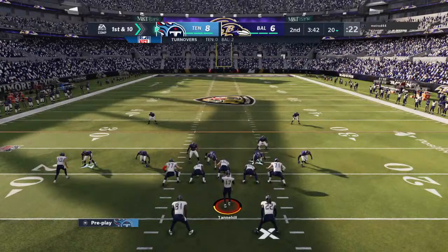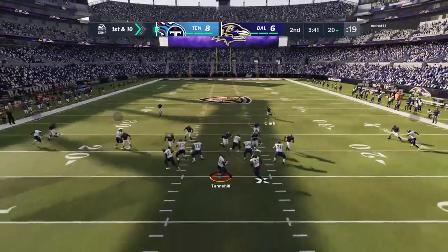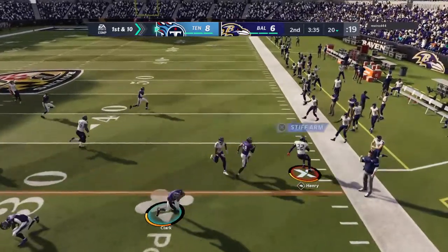The Titans offense set to begin the drive. And last time they were very fortunate, this offense. They went for it on fourth, turned it over in their own territory, but the other guys held up. They didn't give up any points.